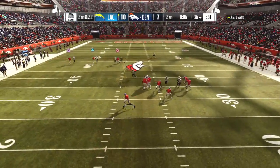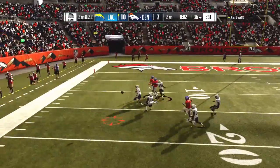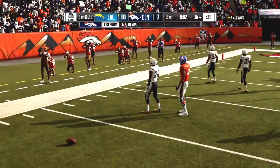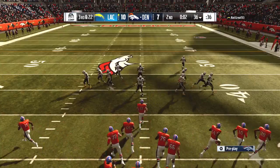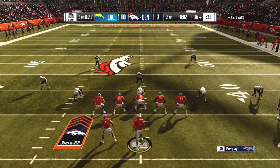Now Keenum throwing on 2nd. Forced out to his left. Now he'll throw deep left side. And he knocks the ball away, and it falls incomplete. Trevor Williams there on the coverage. The Broncos on 3rd down, just 1 for 3 thus far. This will be 3rd and forever.